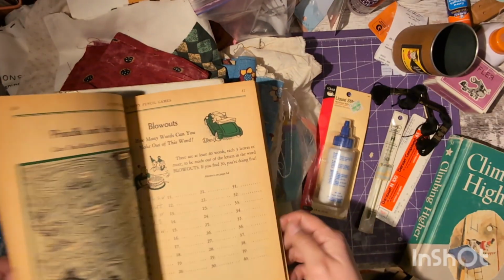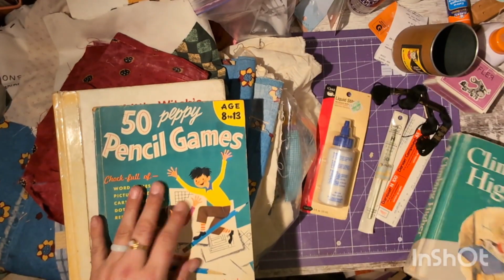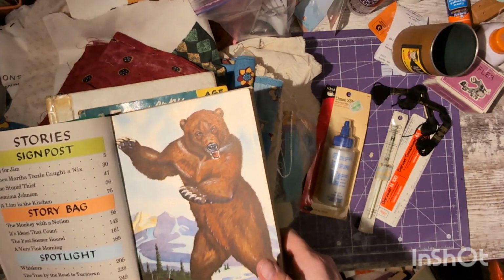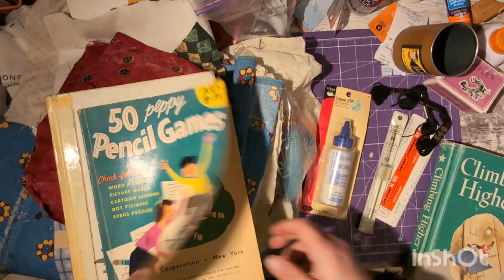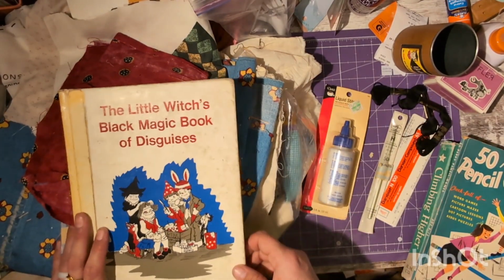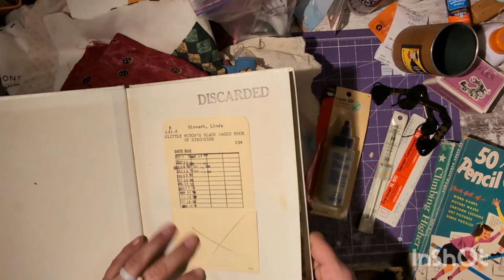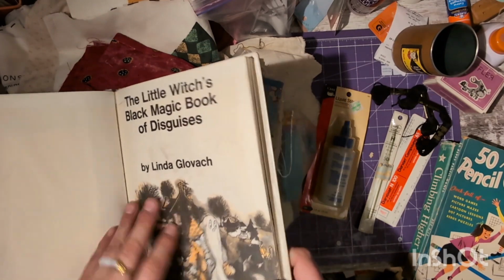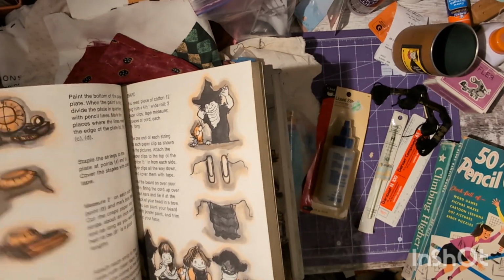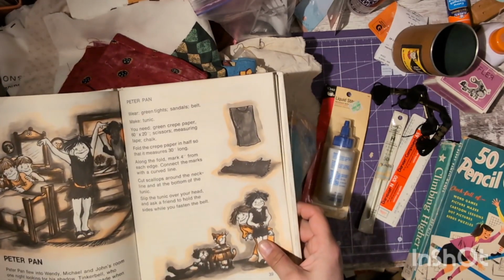I think this is just like an activity book. Oh, I didn't check a date on this one. It's probably 50s. Nope, 63. And this is 1953. The Little Witch's Black Magic Book of Disguises. So that's interesting. I like the colors of it. It's just like a shaded orange and black. It's really cool. Oh, Peter Pan.